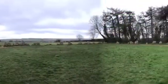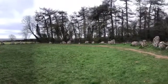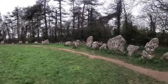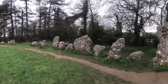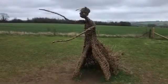The King's Men stone circle was not used for burials, but intriguingly was filled with life. It was used for communal ceremonies, and the mind can't help but wander back to those times and imagine what those ancient ceremonies might have looked like and consisted of. Witchcraft or not, the Rollright Stones and the ancient landscape they inhabit is a truly magical place.